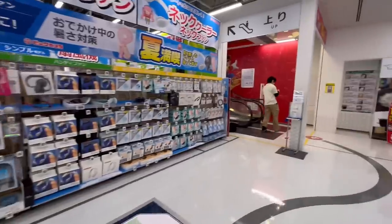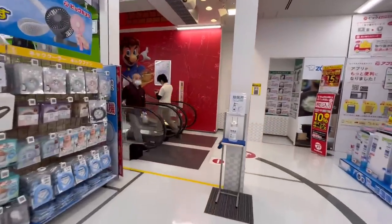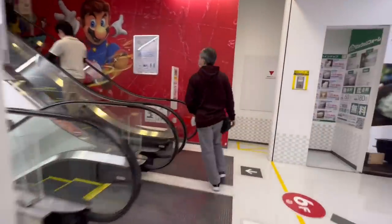Let's go up. Next floor is the toys. Yay!